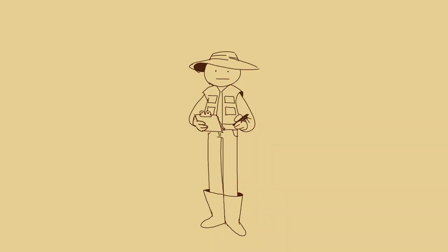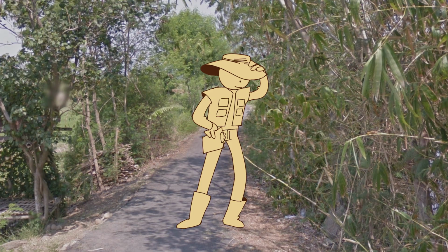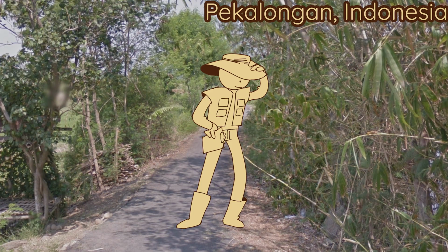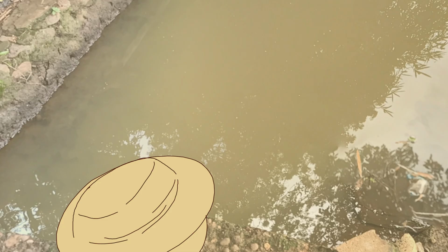Imagine this. You're a herpetologist in the year 2000. You're on an expedition keeping track of the populations of various animals in Pekalongan from the Java island in Indonesia. You make note of each animal you find. Then, in the mud, you see something moving. No, it can't be. You think to yourself, I must be mistaken. You walk closer and lift it out of the dirt.